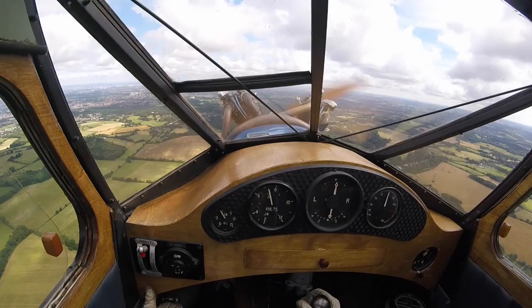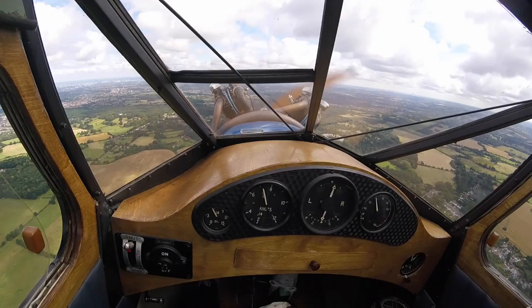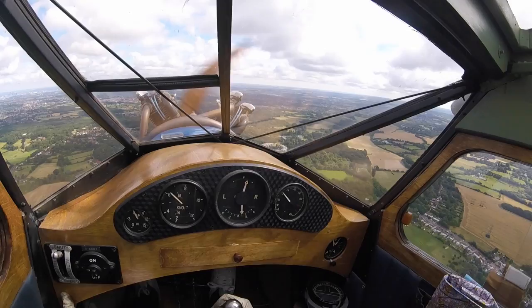Bunty has good rudder authority down to about 20 knots. Below that speed, it's all about the brakes. Throttling back and trimming in stages to achieve an approach speed of 60 knots. This is maintained until approaching the numbers, when we aim to slow up to 50 with a landing speed of 40.